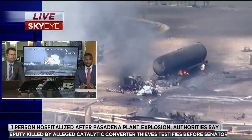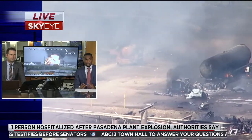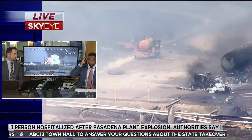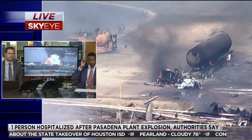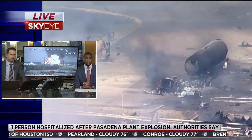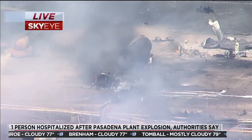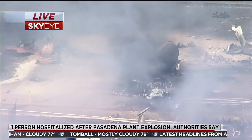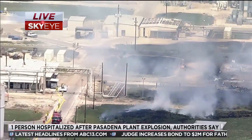The one concerning thing to me is the fact that there is fire underneath this tanker truck. There's nothing left of the actual tractor part of it, but the tanker is there, and as you can see, there are flames underneath it. I don't know if there's anything in that tanker, but they have to use caution as they go in, and they will be looking at that, I'm sure. And we have firefighters standing by. As a matter of fact, I saw them just out here.